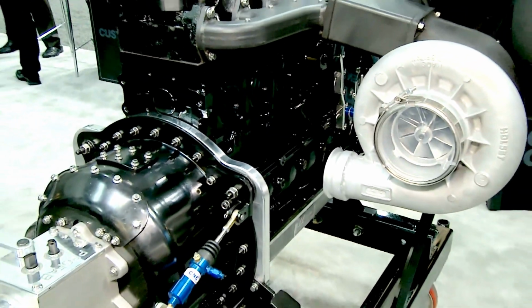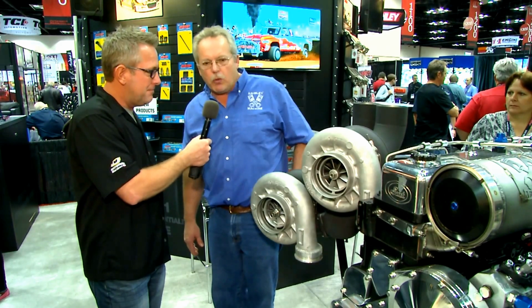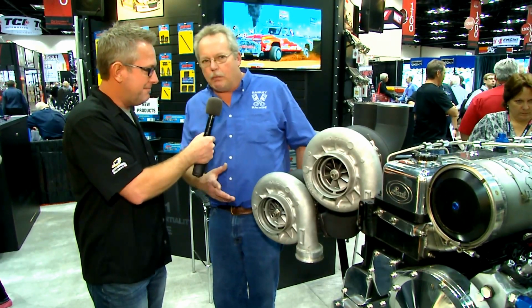Also, ARP is just a really good company to deal with. And like you mentioned, the clutch fasteners, we were running into a problem where we were galling some nuts on our pressure plate. We contacted ARP, and they already had them in stock. They had a nut that fit our application and fixed the problem. So they're just a fantastic company to deal with. No matter what engine you have, ARP has the fastener for it.